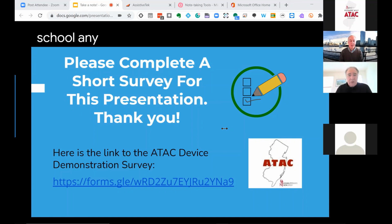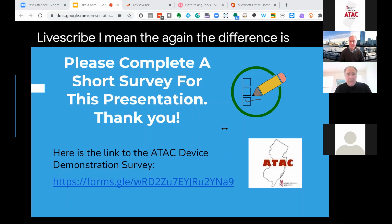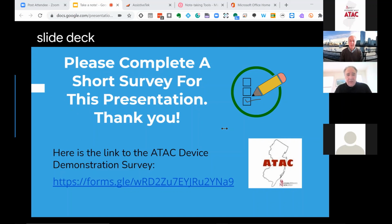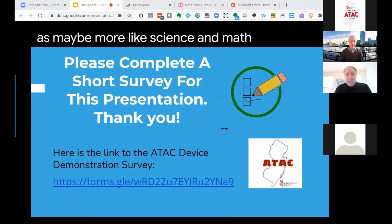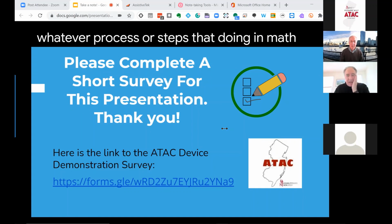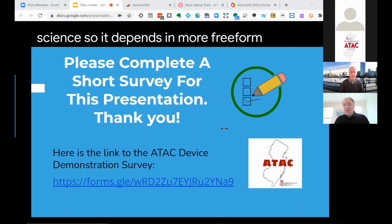Any other questions? Oh, Glean versus LiveScribe. Again, the difference is, what is it that the student needs to do? If they're in environments where a lot of the instruction, especially now remotely, is taking place through slide decks, Glean can be fantastic. In classes such as science and math, the LiveScribe pen would be a real advantage, because the student could listen to the teacher as they walk through whatever process or steps they're doing in math or science. So it depends. In more free-form kinds of classrooms, the LiveScribe pen would work out a lot better.